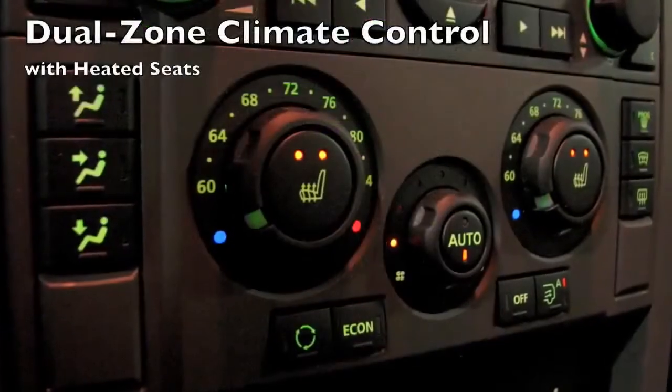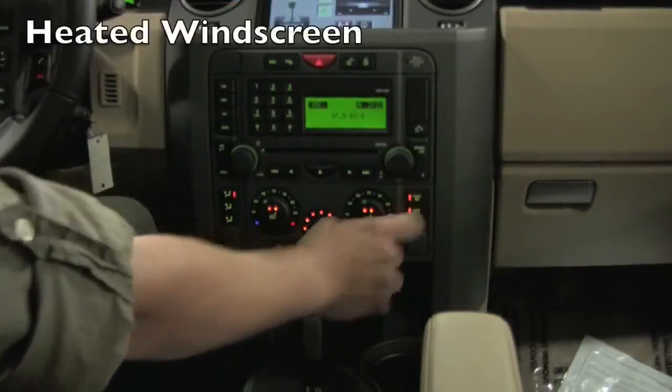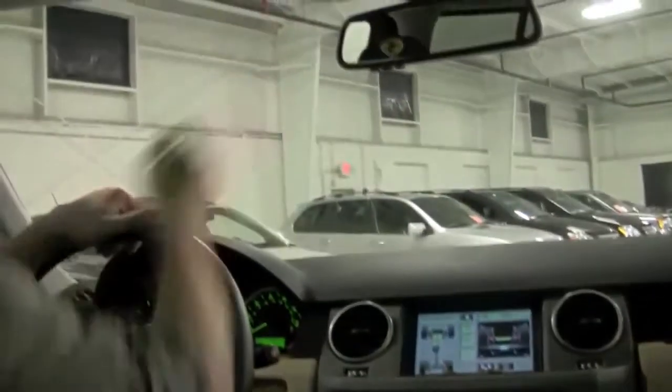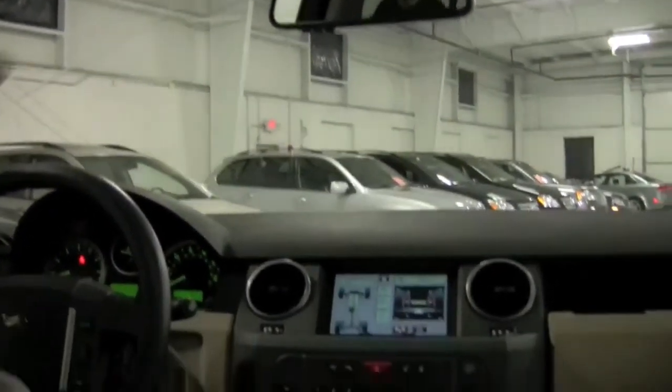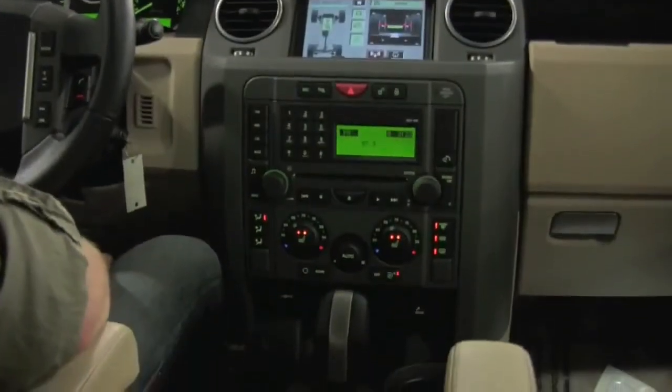Below that, dual zone climate control, heated seats for the front occupants. You do have a heated windscreen. If you hit this button here, it's actually going to turn on the defrost, and there's tiny little elements in the window. You can't see them through the camera, but it's almost like little defroster strips that go right through the glass. So that's pretty neat.